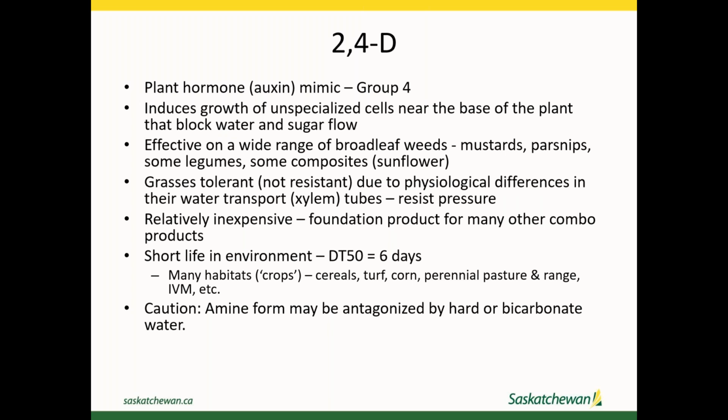Grasses are tolerant but not resistant to group 4 herbicides, and so that's why you can get injury from these things under certain conditions. The way that grasses are tolerant is that they've organized those water transport vessels in their stems a little bit differently, and that means that they resist the pressure of that random cell growth more.